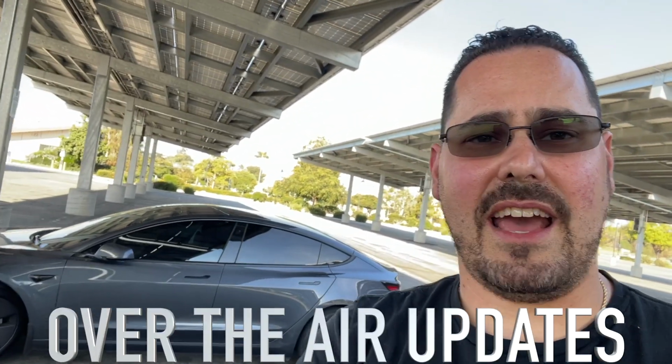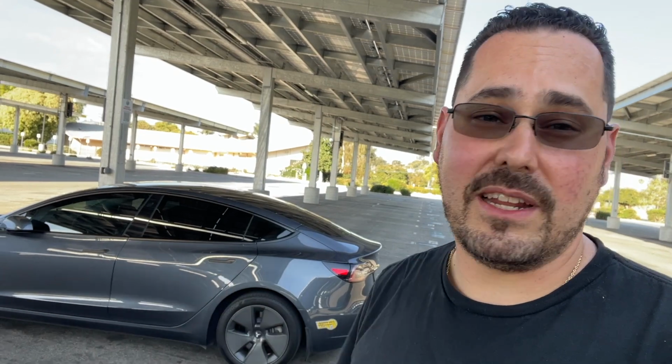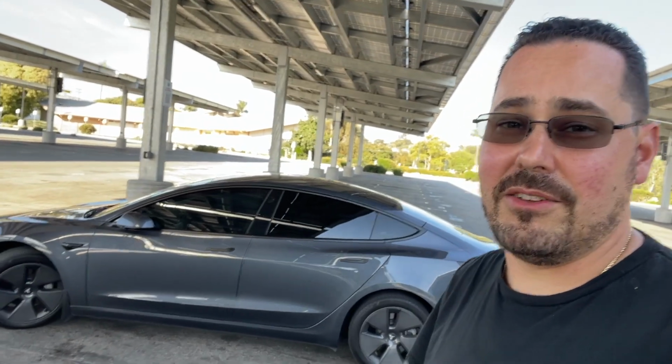The other thing that's great about this car, all the updates. It is true that the car you start with is not the car you end with. I don't know how many updates I've had since I took delivery of the car in late September 2022, and now we're in July of 2023. A lot has changed with the car, and I would say arguably it has gotten a lot better.